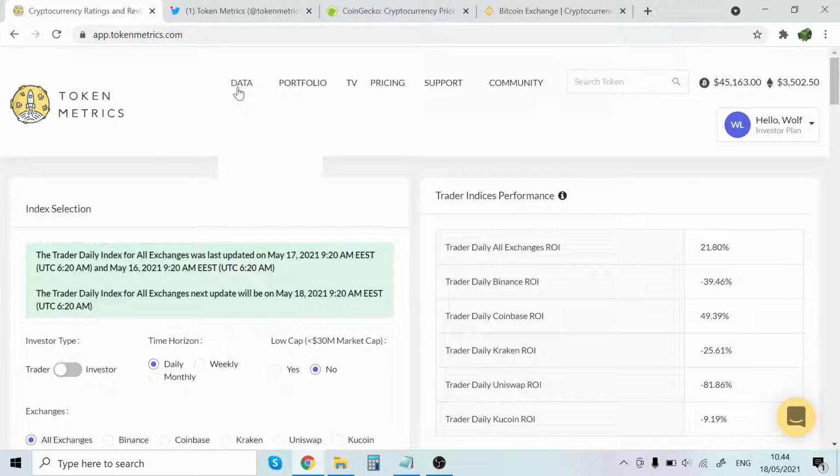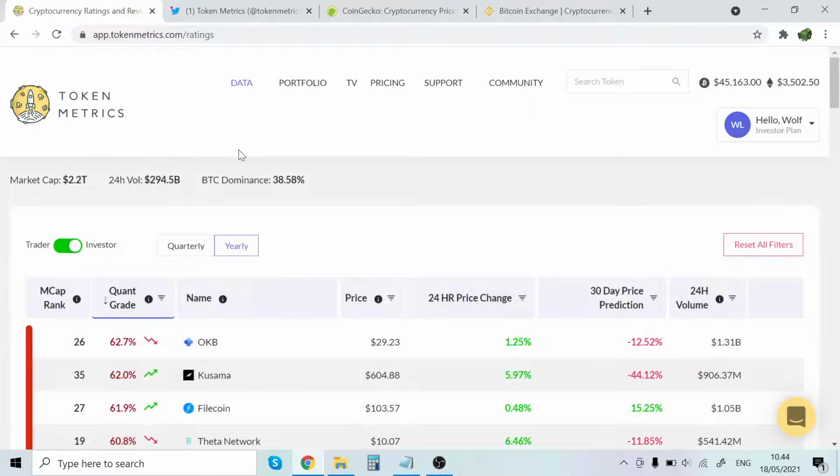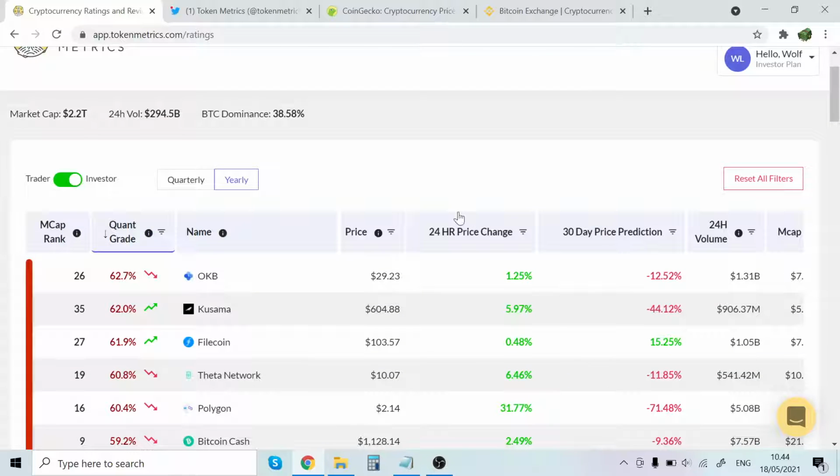But anyway, before that, I quickly want to show you what you can do here. For example, when you go to Token Metrics login and go to ratings, you can see the exact cryptocurrencies that Token Metrics predicts. And this tool is just absolutely insane. Let me show you.